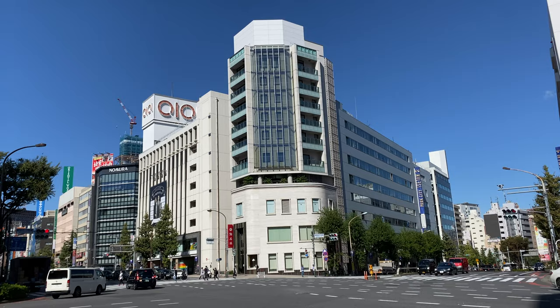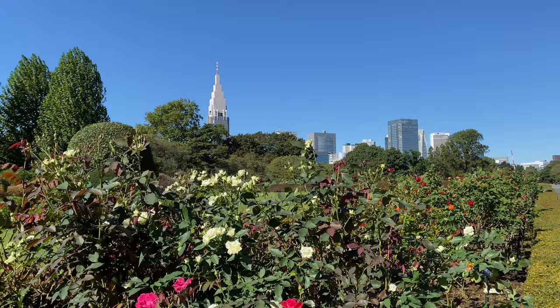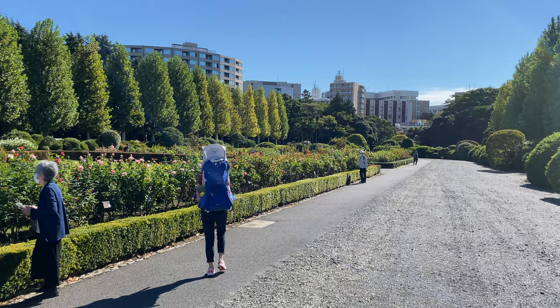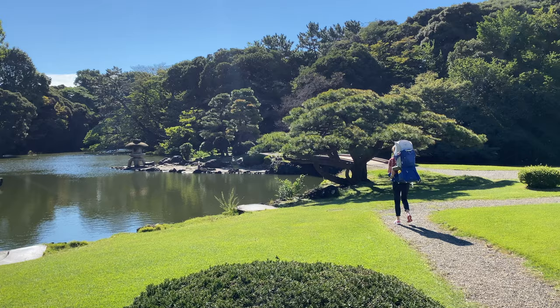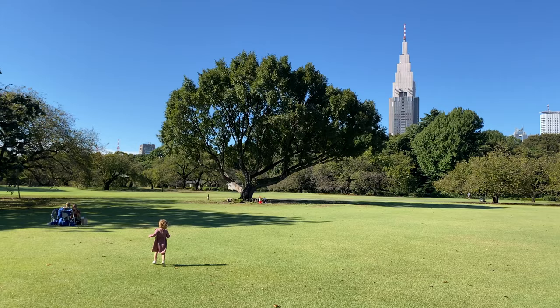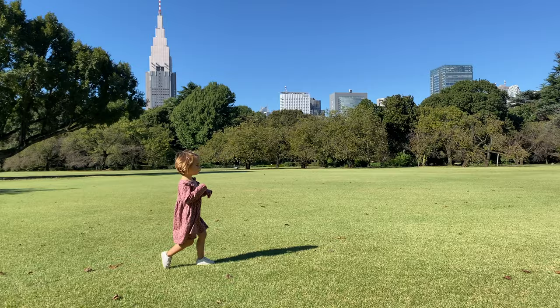The next morning, we began by exploring the nearby Shinjuku Gyoen Park, which is one of the largest and most popular parks in all of Tokyo. The park is a relaxing escape from the urban center around it, with its spacious lawns, meandering walking paths, and beautiful gardens. We enjoyed some breakfast there and got some energy out of the girls before heading to central Shinjuku for our departure to Nikko.